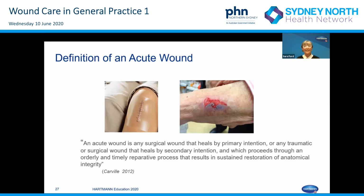Okay, I'll tell you. A wound healing by primary intention has the edges drawn together with sutures, clips, or wound closure strips, and there's no deficit of skin. For example, a surgical wound, and you can see the wound on the left is a wound healing by primary intention. A wound healing by secondary intention has a deficit of skin and will heal with granulation and epithelialization, for example, a graze or a burn or an ulcer.